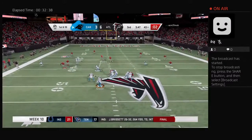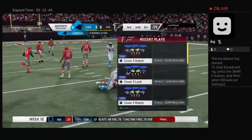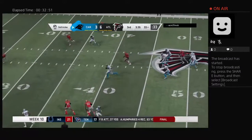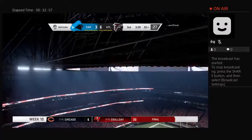To the air again, Newton. Buying time to his left. He'll get 10 there all on his own, but it'll be second down. Partner, he was going through his progressions. Not there, not there. After about the third one, he decided he better pull it down and run for it. And he slides down and avoids the hit for good measure.